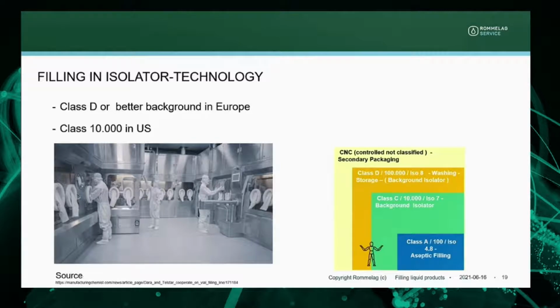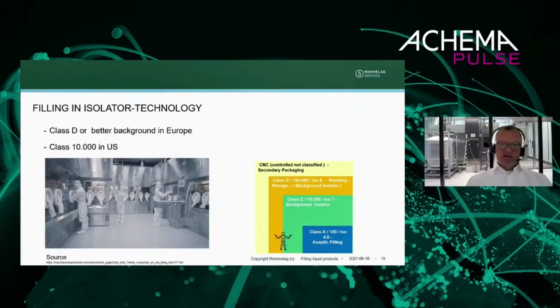Let's talk about isolator technology. In an isolator system, the operator is outside the filling machine and can only intervene in the production via gloves. But in addition to the RABS, the isolator is a closed system with its own air handling system, and it's also normally decontaminated with vaporized hydrogen peroxide. This is an additional safety margin compared to the RABS technology. Today, an isolator system could be located in a class D area. In the US, it has to be placed in a class 10,000 area. So the operator also does not need to wear a class A/B gowning, and the operator is working in this class D or class 10,000 background and only has this indirect access to the isolator.